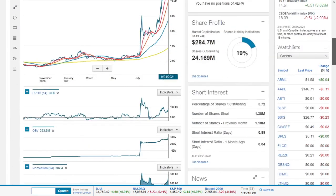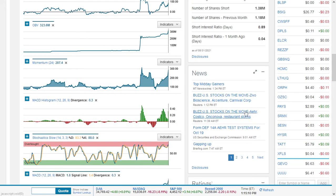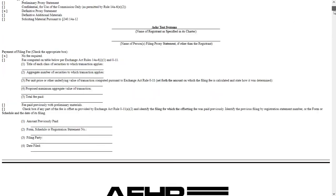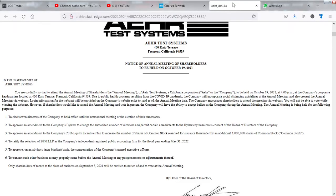So let's see whether there's any news concerning AEHR. Yes, there's some disclosure here. Let's see what it's saying. Okay, it's an annual general meeting invitation.